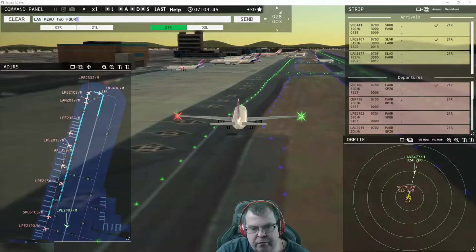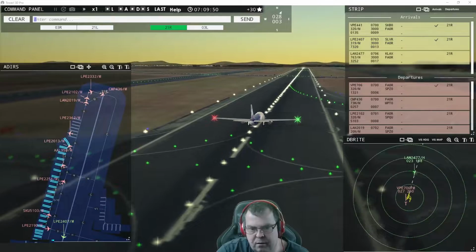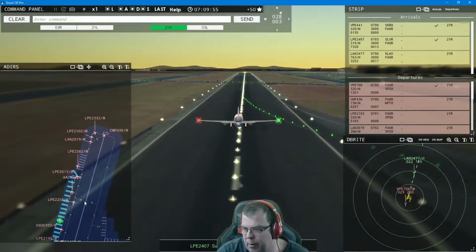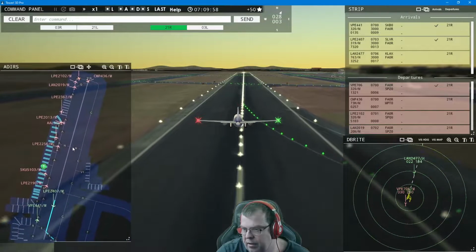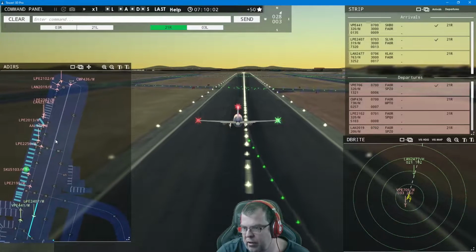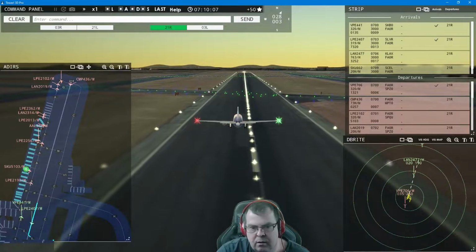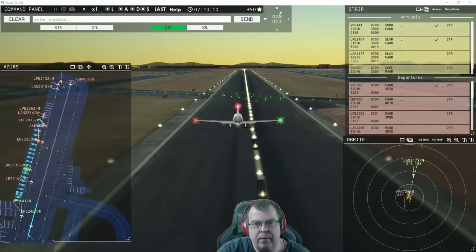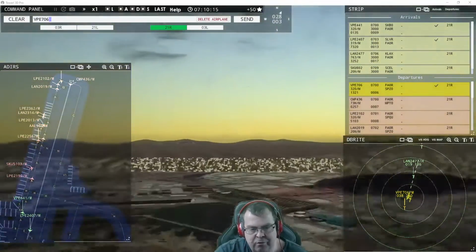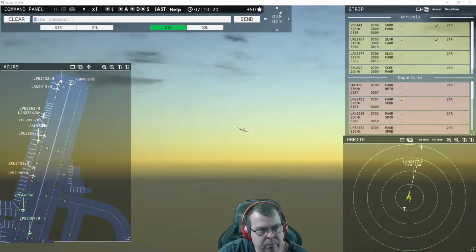Land Peru 2407, take next available exit on left. Maybe we can just sort of get these off here quicker off the ground. Ground, American 350, request taxi runway 21 right. Land 2314, request pushback. Tower, Aerosky 802 inbound runway 21 right. Wow, it's busy. Viva Peru 706, contact departure. Contact departure, good morning, Viva Peru 706.